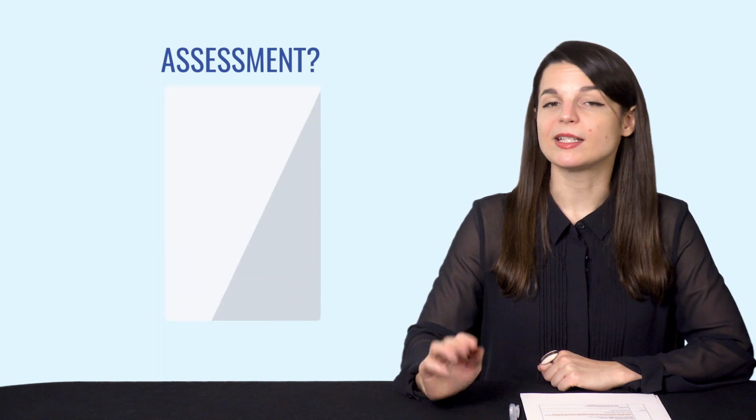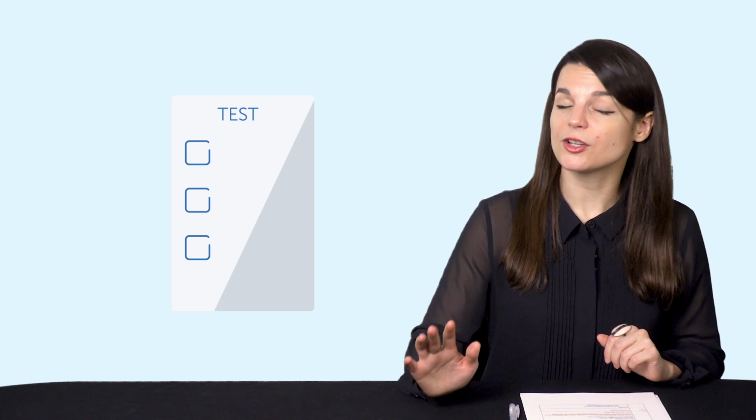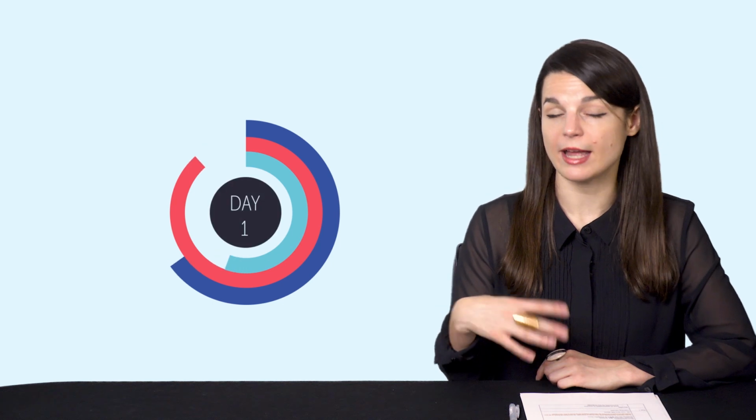This is where assessment comes in. What's assessment? The easiest example of assessment is a test. If you go to a language class, you'll get a test on the first day. The goal of the assessment test is to understand where your language level is, and any test after that is a way to see how much you've improved. This is ongoing assessment. So assessment is checking where you are now and how far you've come with your language learning.